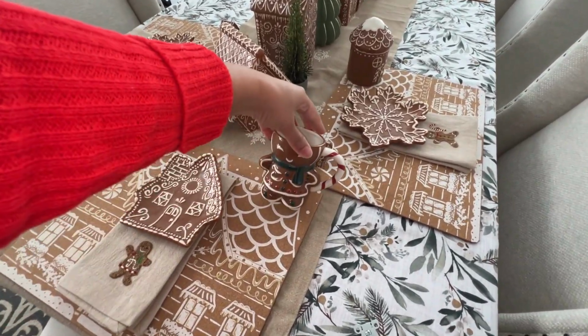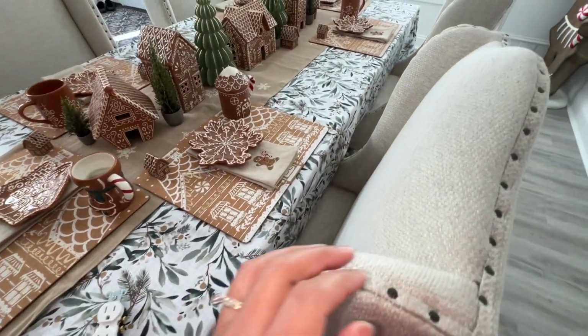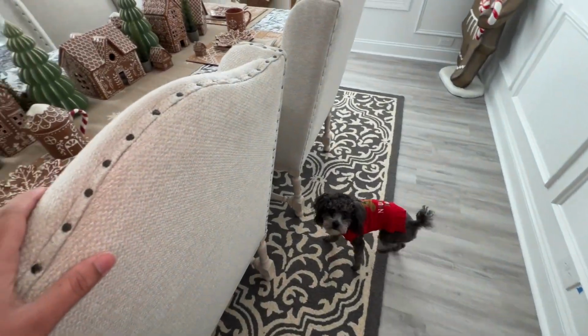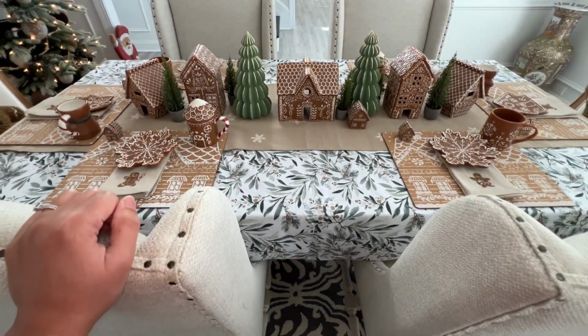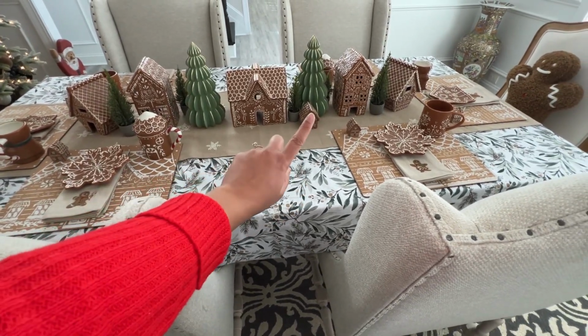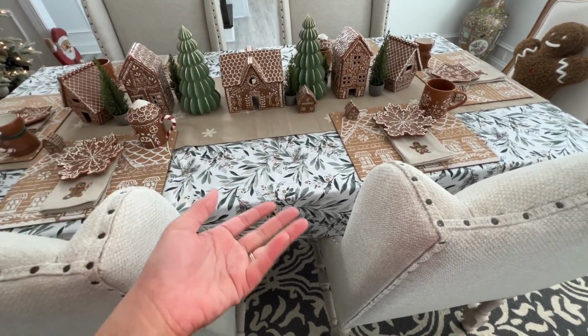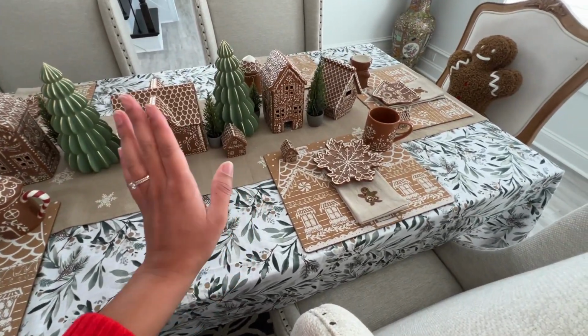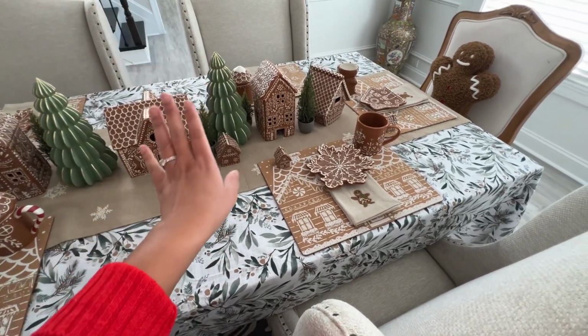But here is the little gingerbread girl, and here, yeah, Taxi, you want to give him a tour? Here is the view from the backside, and so you see the little house. And then there's a salt and a pepper shaker. The other one's on the other side, but we never use salt and pepper shakers. But they just look so cute, and I don't know if they'll have it next year.